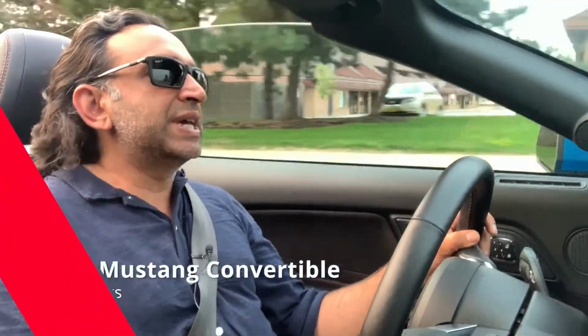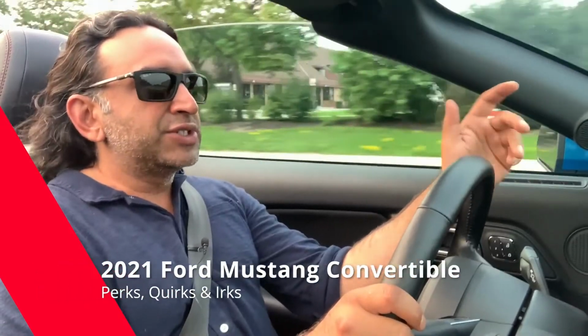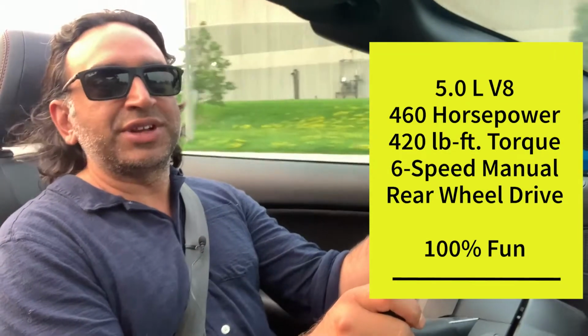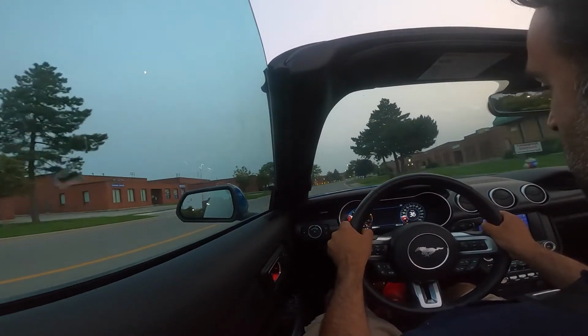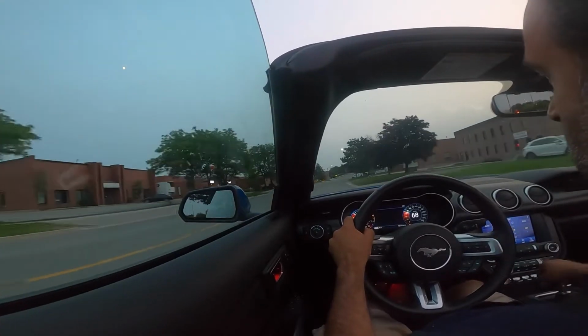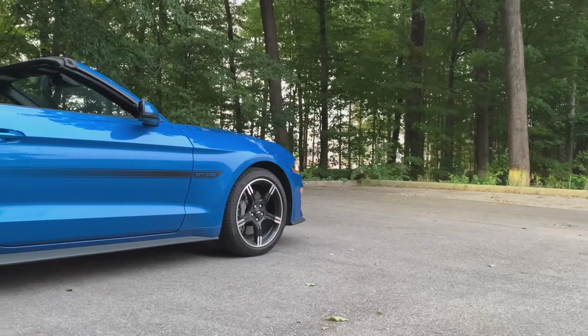2021 Ford Mustang. I'm specifically with the GT Premium Convertible, and the short version for that is I get the huge 5-liter V8 with 460 horsepower and 420 pound-feet of torque. It has been a wonderful week for driving, and there's really nothing quite like a Mustang. It's got that iconic shape and sound, and there's a reason it's one of the world's most popular and most recognizable vehicles.